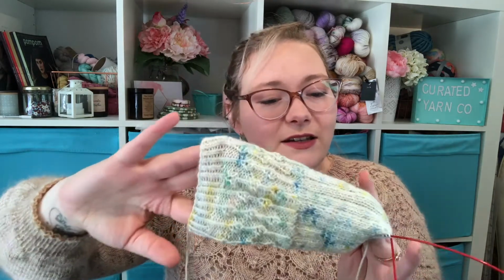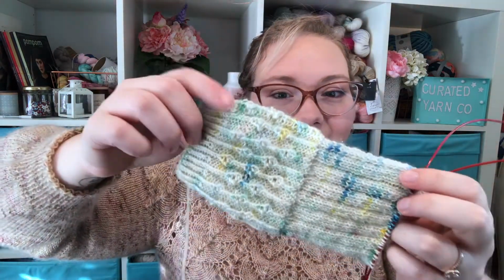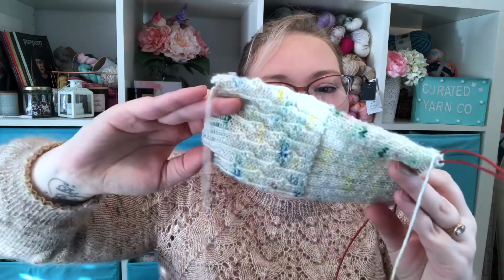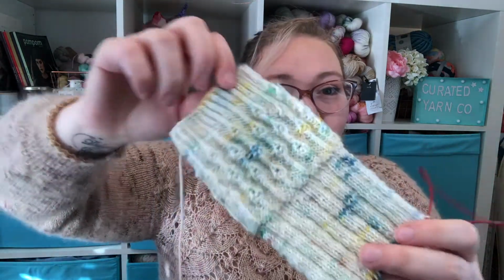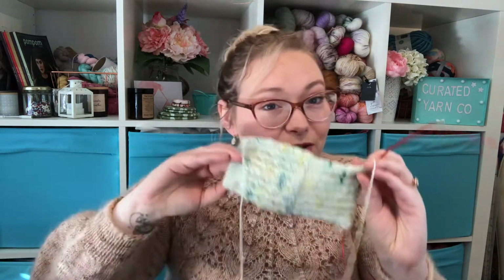This yarn isn't knitting up how I envisaged it to, but I still really like it. It's got a lot less pink than I thought, but that's all good. It's kind of like a yellow with the blue, and there are pops of green as well, this nice kind of Kelly green. Super cute.